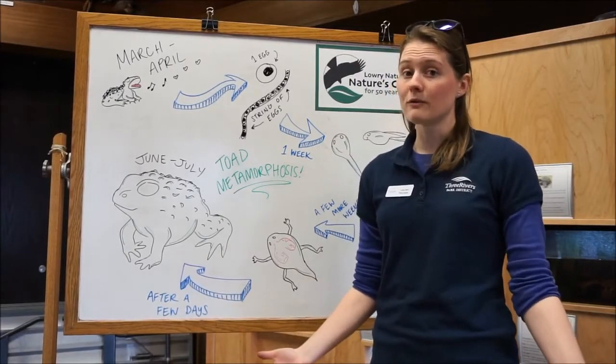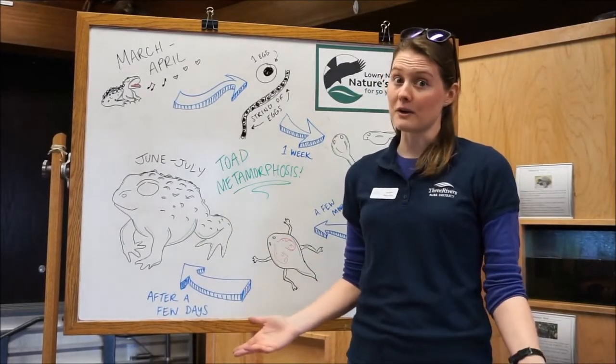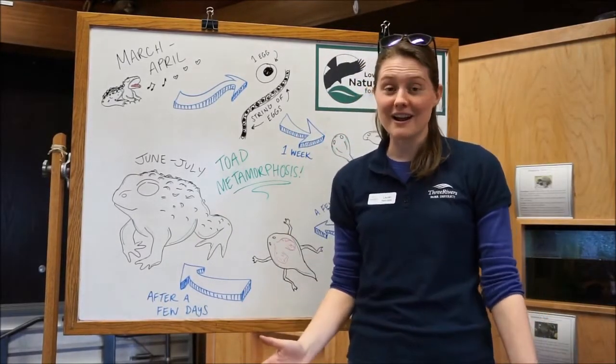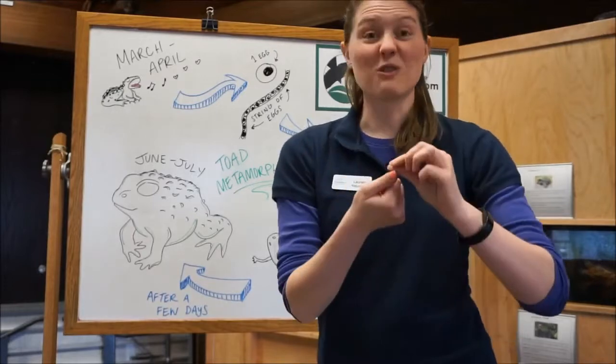It's going to go and move around. And here at Lowry Nature Center, around that June-July range, we have what we call the toadeo, which is basically where we have thousands of teeny tiny baby toads running around. And they're not big. They don't start out big. They're like maybe the size of your thumb, like your thumbnail.